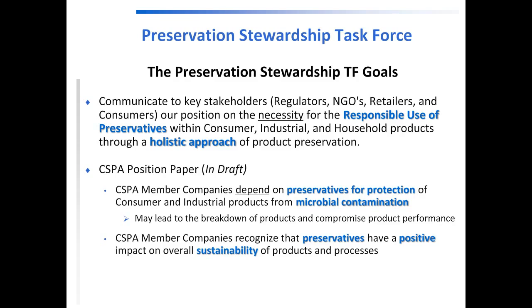We've drafted a position paper. This position paper is still currently in draft, but there's really 2 main points of that position. Really, the first point is that CSPA member companies depend on preservatives for protection of consumer industrial products to protect from microbial spoilage. This contamination may lead to breakdown of products and compromise product performance, as I have already highlighted.